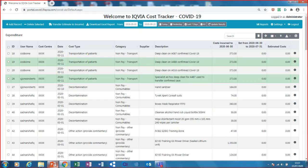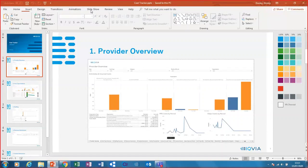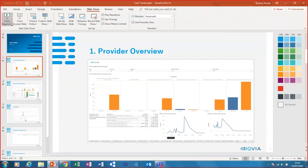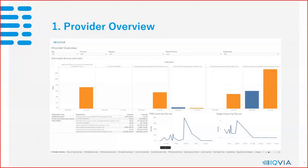Obviously, the system comes with a set of reports. I'll just show you briefly, literally a few examples. The reports enable you to view the information by organization or across organizations in your group. So this is a very basic report. It enables me to see the information across all of the organizations in my group. The group could be an STP, it could be all the GPs in a particular area. What defines the group is entirely up to you.